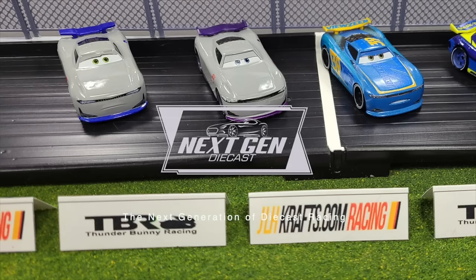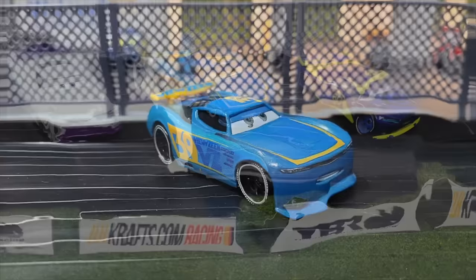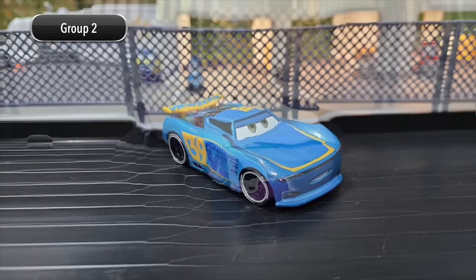Good evening, race fans, and welcome back to Next Gen Diecast for the final group of round 2 here in the first race. Let's introduce the drivers of Group 2. First up, it's number 39, Michael Roeder. Roeder came into round 2 sixth in the standings with 14 points and 2 heat wins.